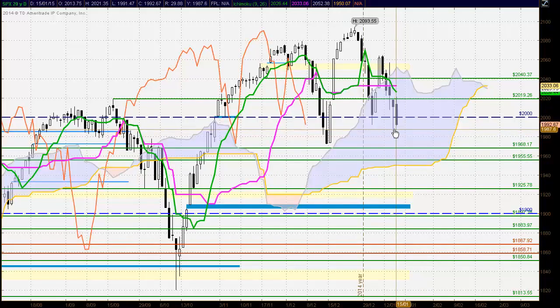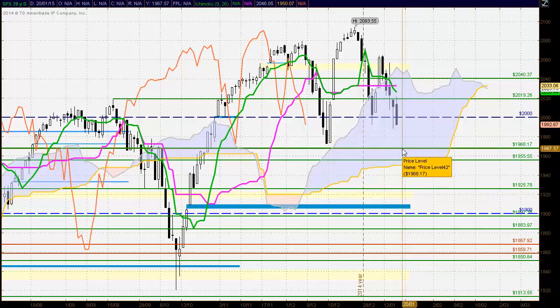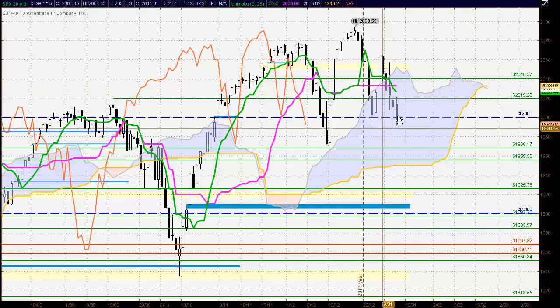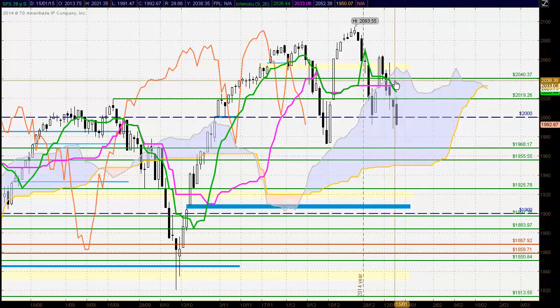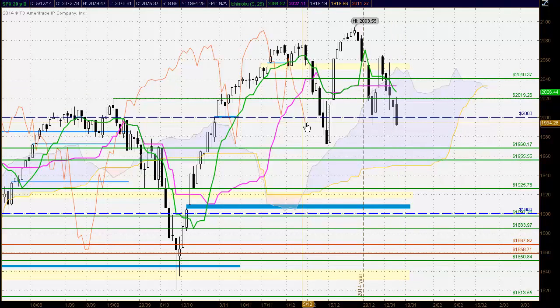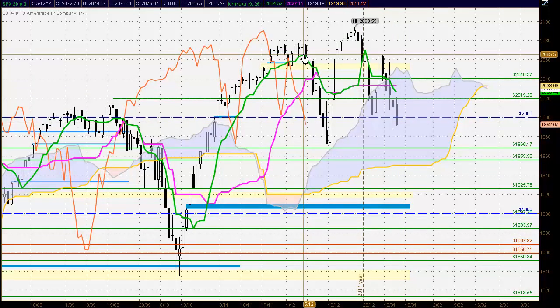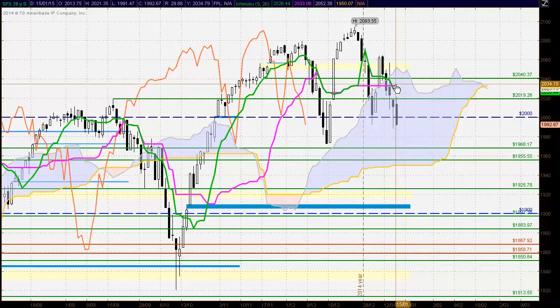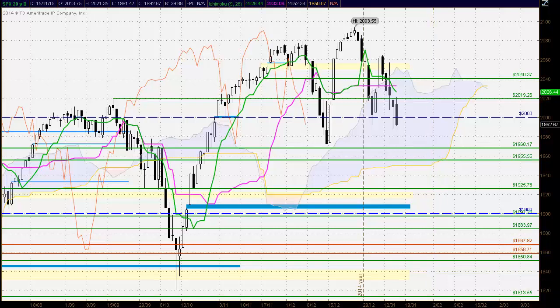If the sellers are strong enough to breach that area, we could quickly see the market test down to the 1968 level. Now, just one thing to watch for here is that Kijun-sen is still pointing flat, and whilst it's pointing flat, there is still a possibility of price action being attracted back towards there. But at the moment, we do have a bearish market in the medium and fast term time frames by trading below the Kijun-sen and the Tenkan-sen. That's the pink indicator and the green indicator. And the Chikou span here is below the corresponding price action, so it's confirming the negative momentum that we've got in the market and confirming the bearishness in those faster time frames.